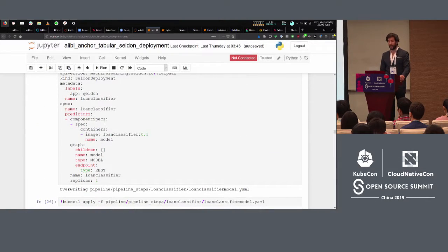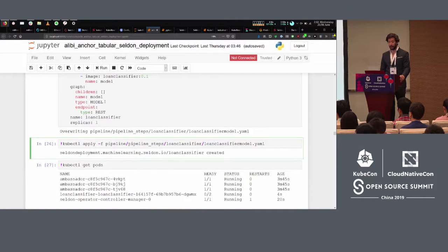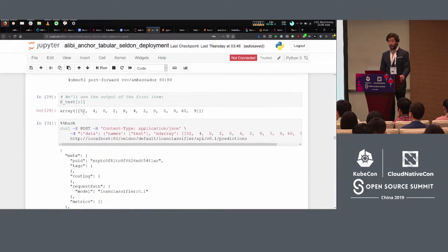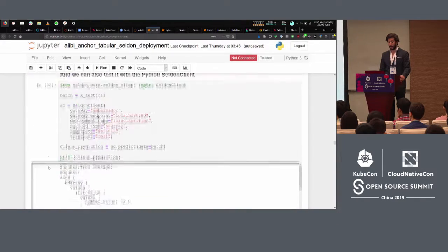We deploy it to Kubernetes with the same definition, with kubectl apply. So we're just saying that for the container we just built, we want a REST API. And then once it's in production, we can actually just send curl requests. Here we're sending the data for that income classifier. So these are the features. And then we get the prediction here, whether it's positive or negative. Here it was a negative prediction, right?